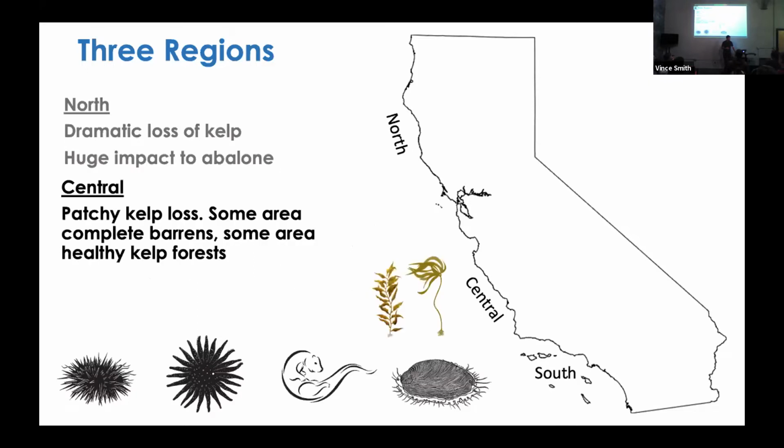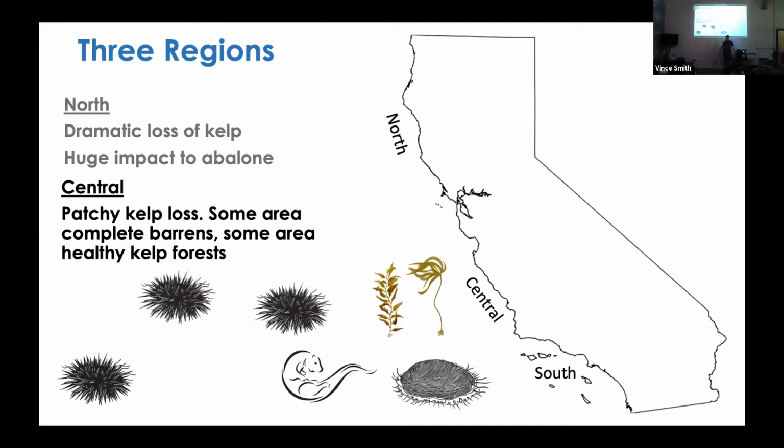On the Central Coast, we do have sea otters, so that's definitely helped. We did lose those sunflower stars. We saw an increase in urchins, not quite as dramatic, but still pretty dramatic. And we lost some of our kelp. So in the Central Coast, it's a much more mixed message, where some areas are barren. Some of you who are divers have seen this, and others are still kind of hanging on. And there's a little bit of variation from year to year. And we've watched a lot of these barrens kind of grow over time.